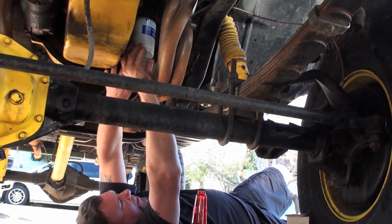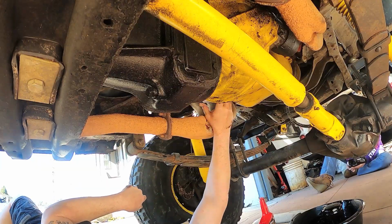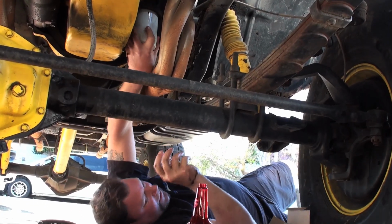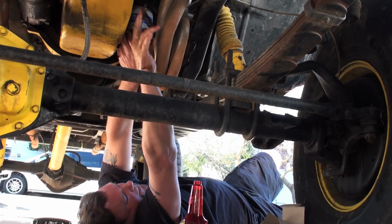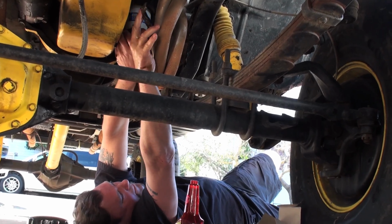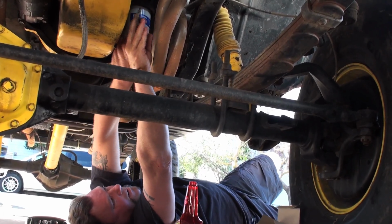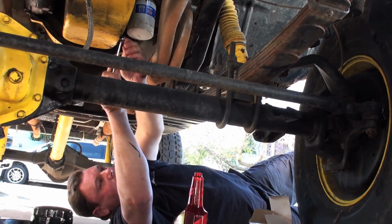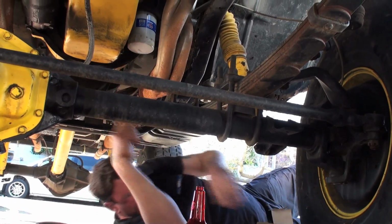Welcome home, oil filter. I'll just get it hand tight. Alright, that's snug. And my oil plug is snug.